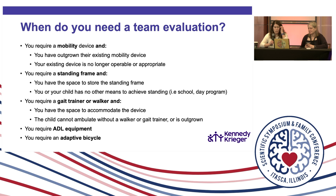A gait trainer or a walker, again, you have to be sure you have the space. This is a bigger device, meant to allow more mobility, and you have to be sure you have the space to accommodate this piece of equipment. Again, ask yourself the question, is there any other way that they can ambulate, or do they really need this kind of equipment to give them the stability and safety that they need?